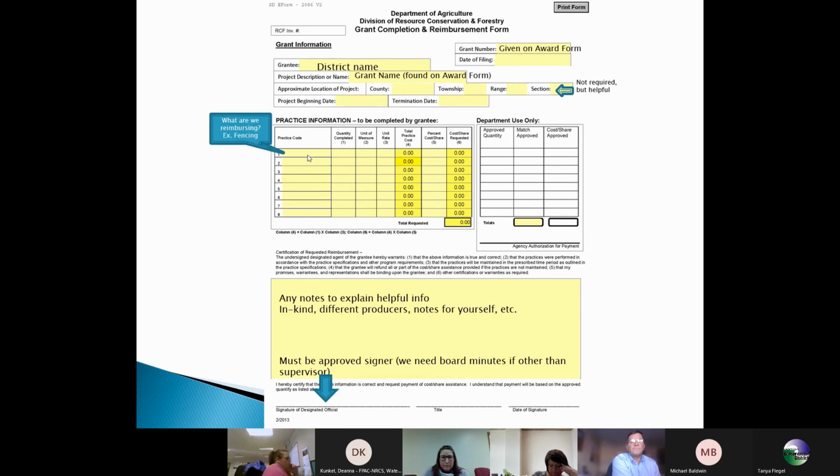Then on the reimbursement form, people have seen this practice code up here. It's not a code number that we're asking for, it's what's being reimbursed. So if it's fencing or trees or shrubs or fabric or tanks or pipelines, that sort of thing is what we're looking for there.